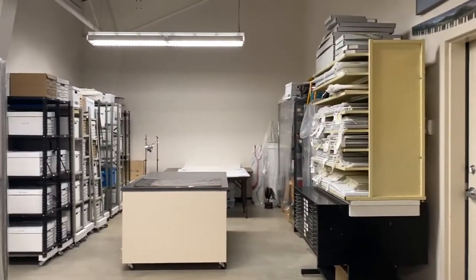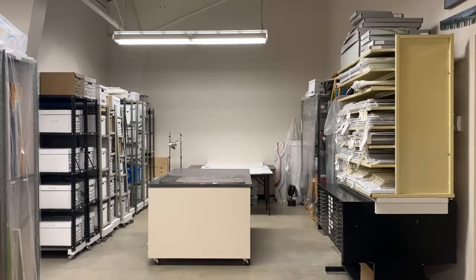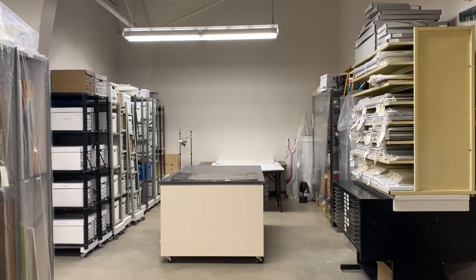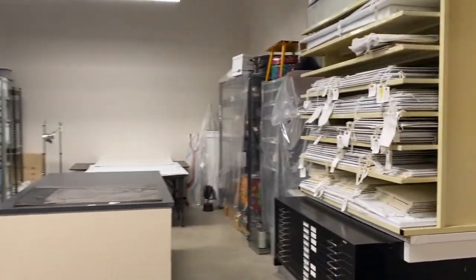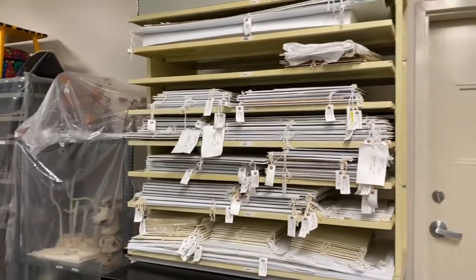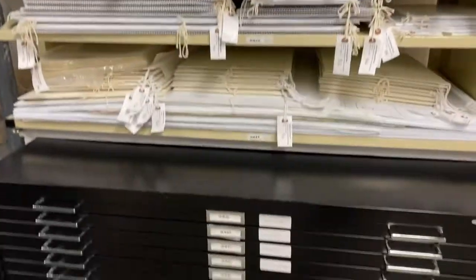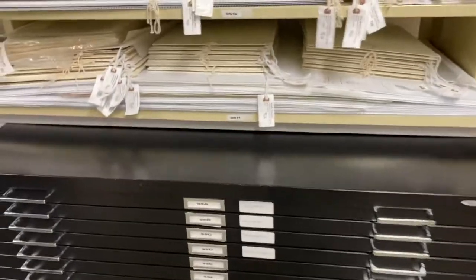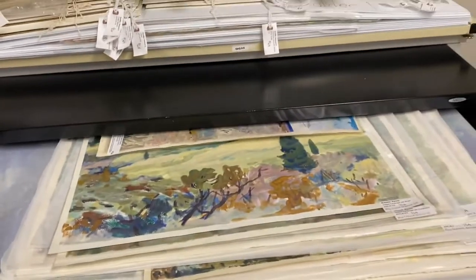And then over here we have a lot of boxes that contain sculptural pieces, pottery, ceramics, and then here are a lot of flat works that are housed in lovely folders you'll see in here. And then this is a map case, that's what's gonna go over there, another one of these. And if we pull it out, you can see what it looks like.